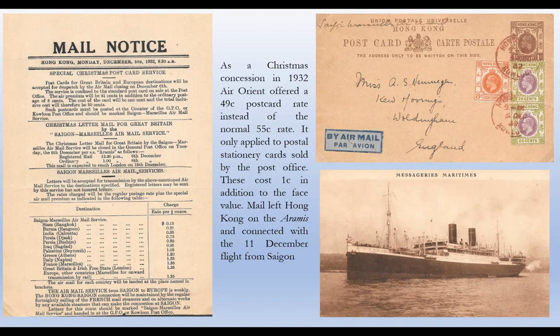On the Christmas concession, Air Orient offered to fly the postcards at 49 cents rather than the 55 cents. With your 1 cent purchase fee, it costs you 50 cents to send the card. You could only send GPO cards. You couldn't send ordinary postcards at this rate. If you tried to send an ordinary postcard, it would have been at the 55 cent rate. I did some years ago get a copy of the mail notice advertising this service.